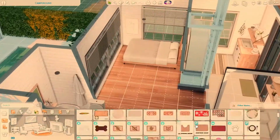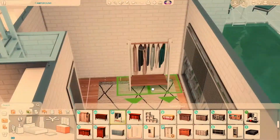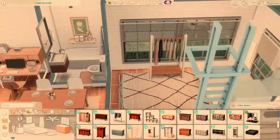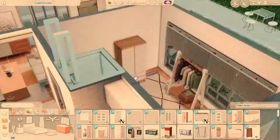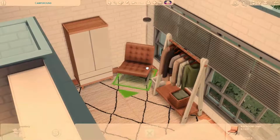Again, this is a pretty small room, so I end up not putting a lot of stuff in here. It's very minimally decorated. I put in this clothing rack, which I thought was pretty cute. Love the colors on it, perfectly within my color palette. I love when that happens. I love when there's multicolored objects in a mesh, and they all go with my color palette. Like every swatch of my color palette is there. It's like a gift. I love it.